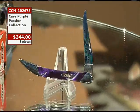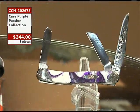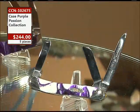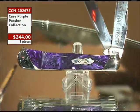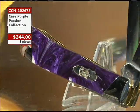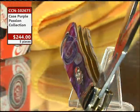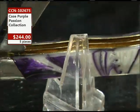That could be it. Yeah, wait till you see this trapper and how rich the purple is. It's a purple violet color. There's your trapper. There's one left. Woo! First collector or dealer that gets on that gets it. Give them a call as soon as you can. Retail $451.29. This is made by Case. I'm going to give you that item number again, 102675.